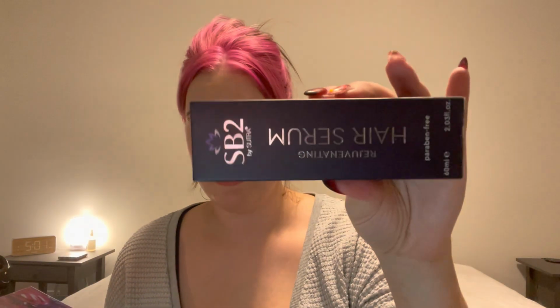All right. Next I got the Rejuvenating Hair Serum. It's valued at $45. It says, protect your hair, reduce frizz with the Suture Rejuvenating Hair Serum infused with healthy ingredients to leave hair shiny and smooth. The serum will prevent your hair from damage and dryness. It does say that you can help seal in your split ends if you use it right away after you've flat ironed your hair.